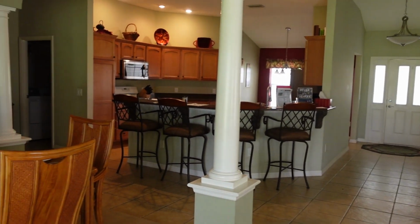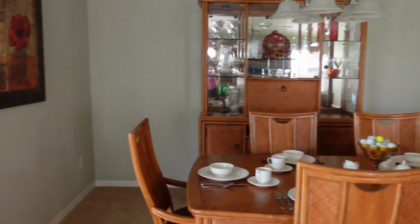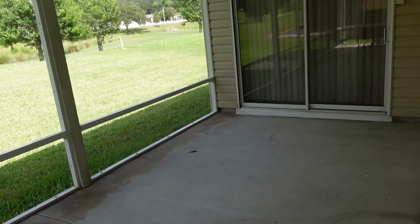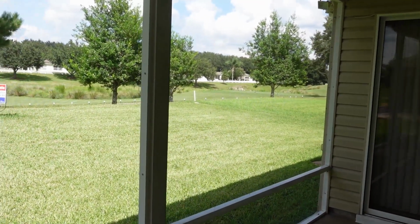Let's take a little spin around here in the main living area. The view is nice. This is Nancy Lopez Country Club. Just take a little walk outside. Little critters here, they're gonna jump out on poor old Robyn.